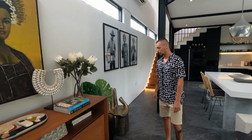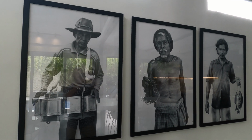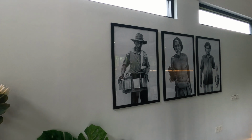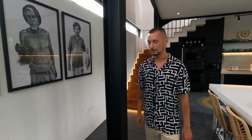Definitely the highlight of this villa is this artistic vibe inside. I absolutely love those pictures. Just look at them. These are pictures of, I'm assuming, local Indonesian people. Maybe even the owner took them. I wouldn't be surprised, actually. He's a photographer, so that would make sense.